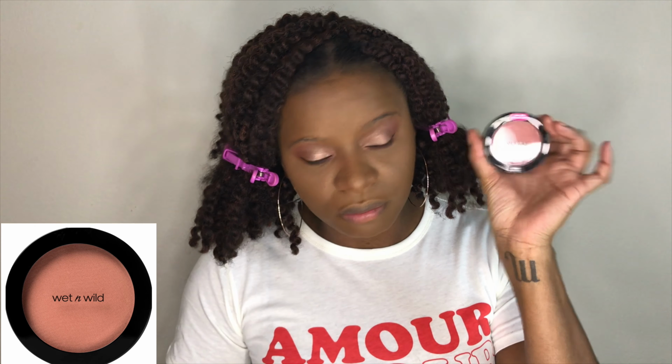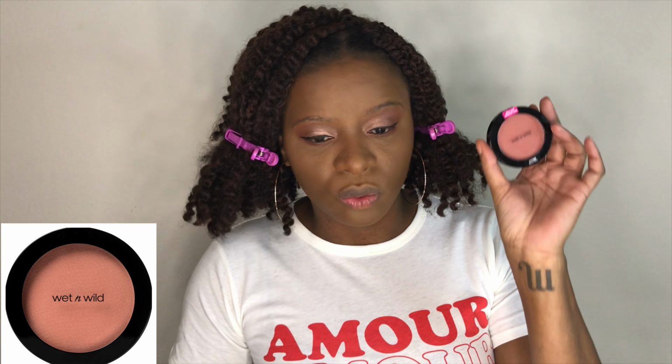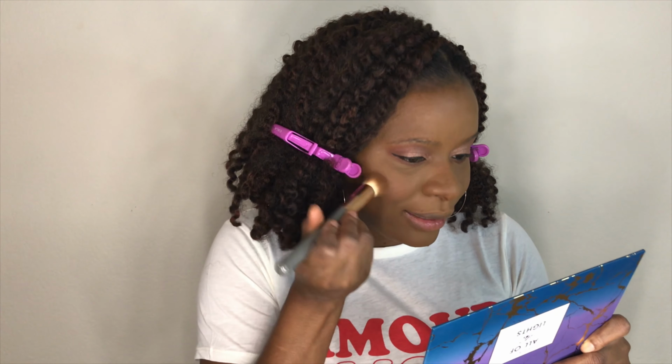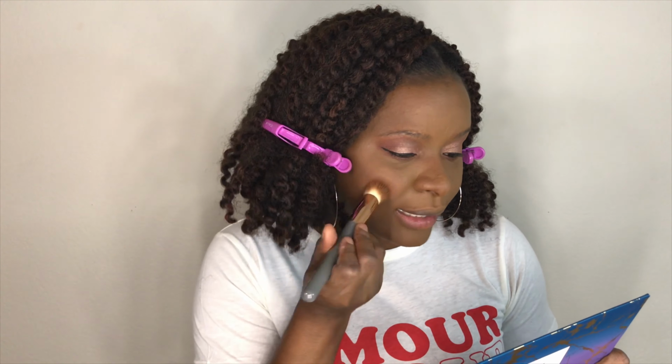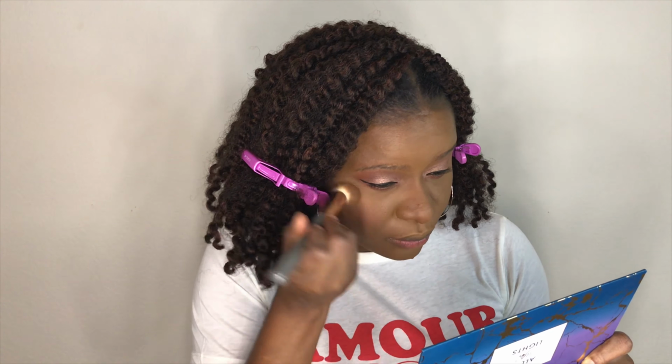I will go in with some blush by Wet n Wild that I found there as well, and this is the Mellow Wine. So I'm gonna go in. I feel like I do not have a blush brush, so I'm gonna go in with the same angle brush I used to apply the foundation. I've already wiped off the excess. Sometimes you just have to be a little creative, you know? All right.